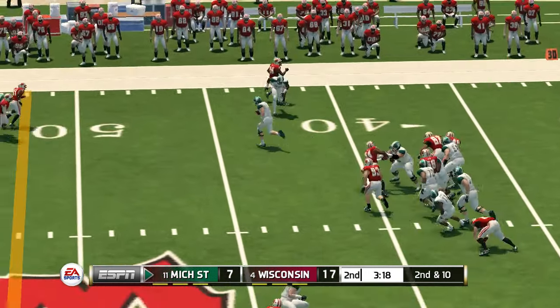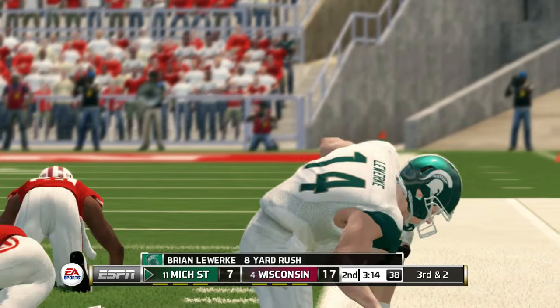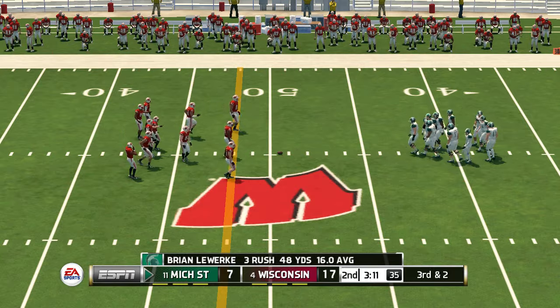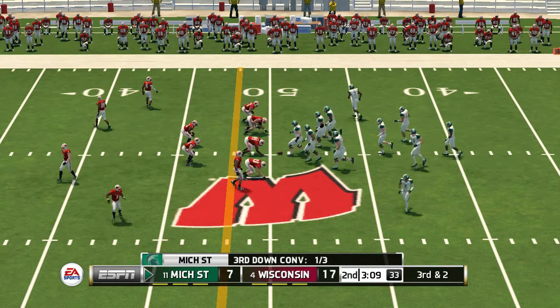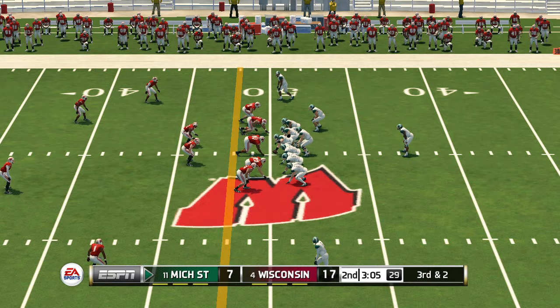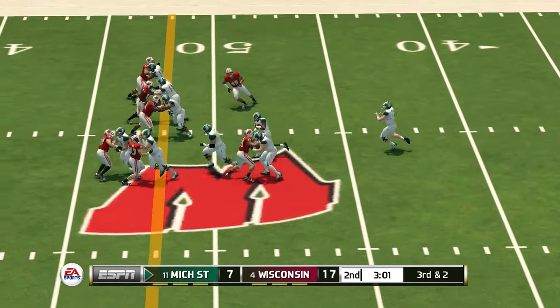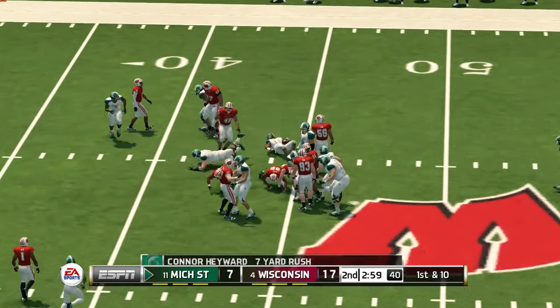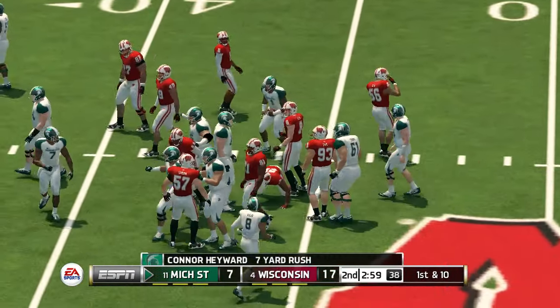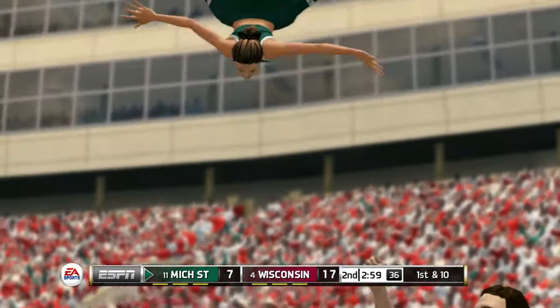He scrambles. Now he's going to run and watch out. And he hits him hard at the 49. It's third down, and they're about 2 yards shy of the sticks. And down he goes at the 43. First down.